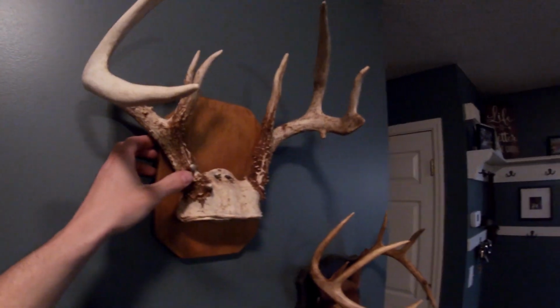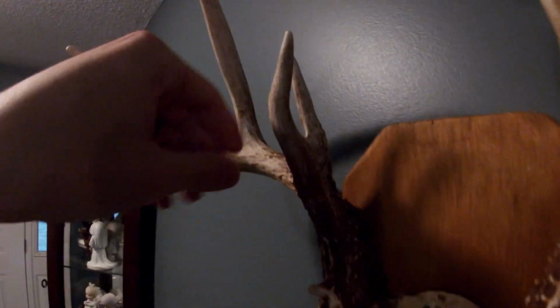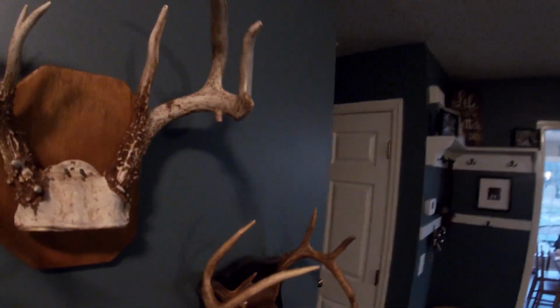I killed him in 2014 at my hunting club, and he was actually on top of a doe whenever I shot him. Well, he got off and then I shot him, but he's got some cool characteristics. Let's see. He's got a split brow tine right here, and he broke this beam off right here. I saw this deer a week earlier.